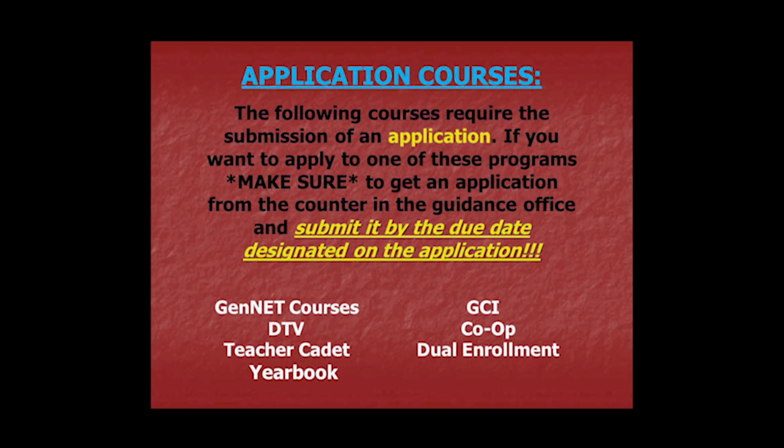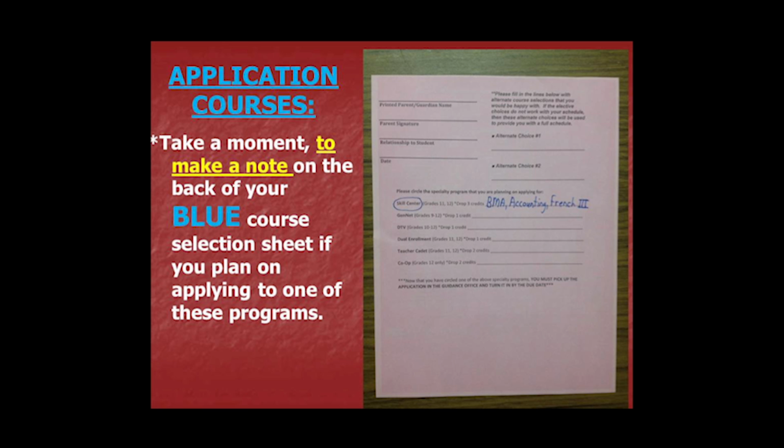If you wish to apply for GenNet, DTV, Teacher Cadet, Yearbook, GCI, Co-op, or Dual Enrollment, be sure to stop into the guidance office to pick up an application and turn the completed application back into the guidance office by the designated due date. If you plan on applying for any of these application courses, please turn your attention to the back side of your blue course selection sheet right now.